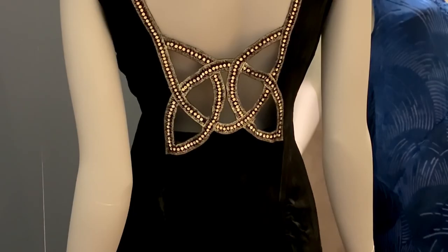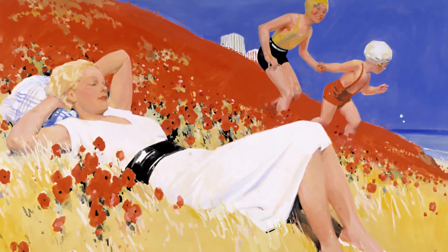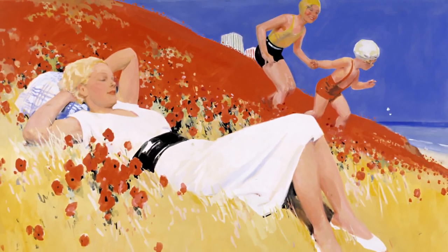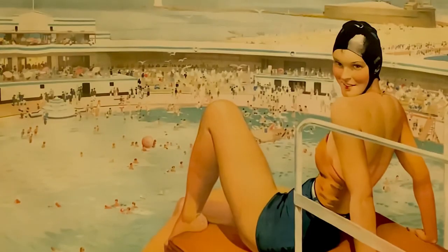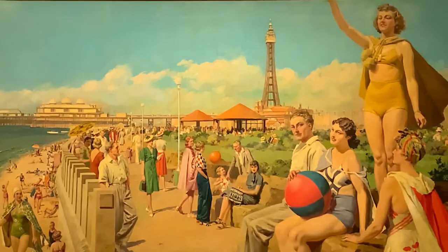You have angular detailing, jagged flashes, as it were, as decoration. It employs quite strong areas of flat colour. And it was absolutely ideal for the seaside because it was very exuberant and light-hearted, partly in reaction to the rigours of the First World War. People wanted to enjoy themselves, and at the same time, the coastal resorts were expanding.